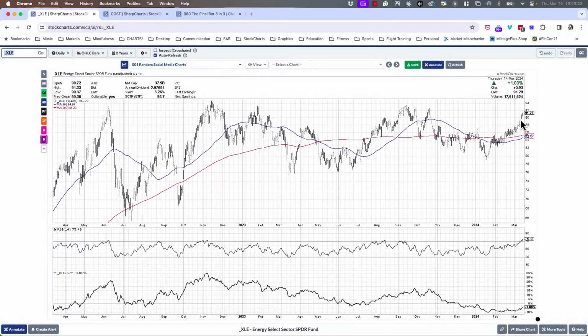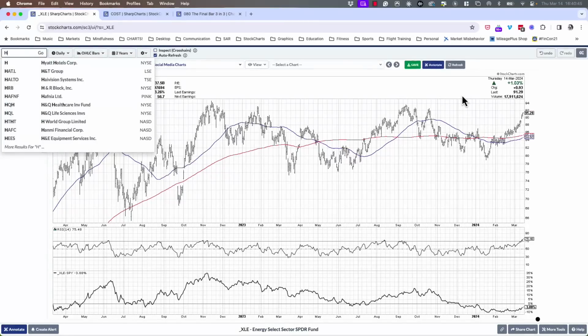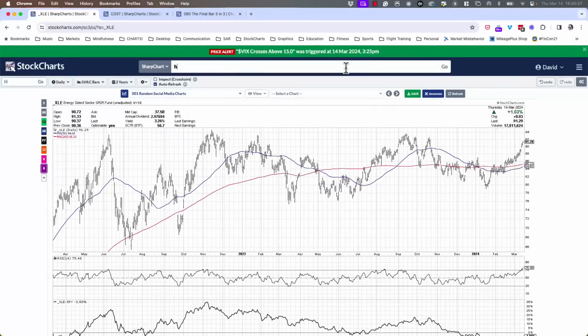Now, the XLE gapped higher on Wednesday's session, did push higher a little bit here today, closed back above 90 for the first time since October. Now, I would say we're really within a rounding error of those previous highs, which have all been in that 93 to 94 range. We're kind of right there. So powering through that, all of a sudden, that's a big new multi-year high for the XLE. Now, you are seeing some patterns here on some of the individual names.